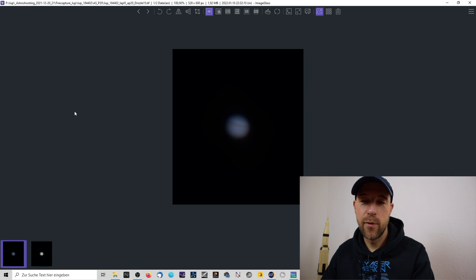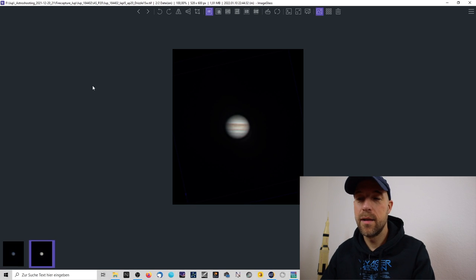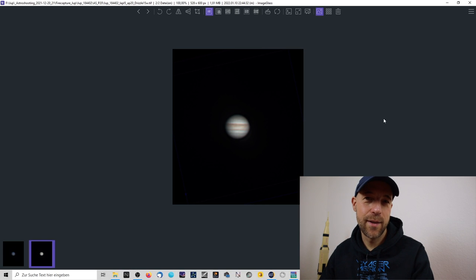I think it's really crazy how powerful RegiStax is. For sharpening and denoising, it's really unbelievable what you can achieve. So we started with this stacked image and I just played around with this for maybe 2 minutes or something, and then you can get this. And if you really take your time, you can produce really great images. So yeah, what you also can do, of course, is further processing in Photoshop or in GIMP or whatever.